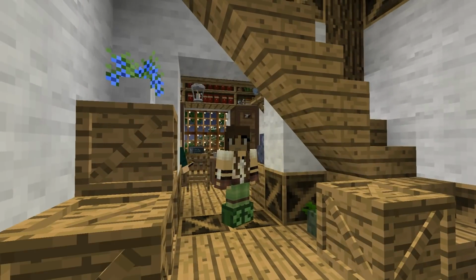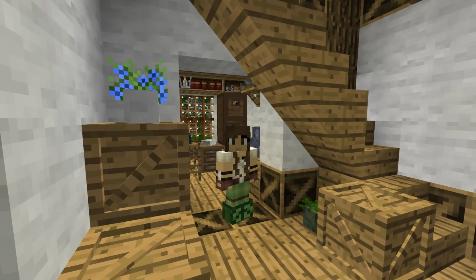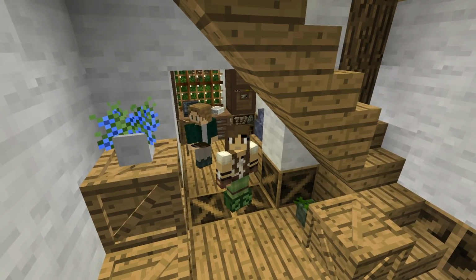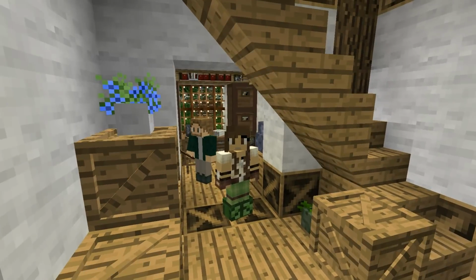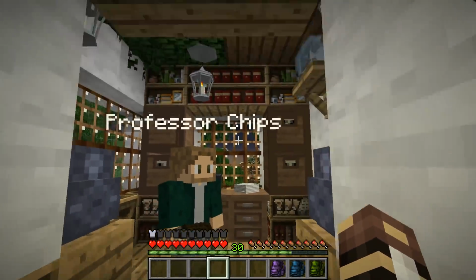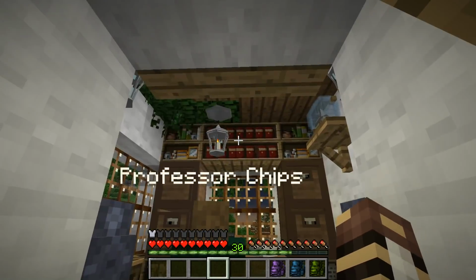In real life, we've actually had to add another library room by transforming another one of our rooms into a library just because we need so many bookshelves. It is amazing how many books you need in order to be an expert, a world expert in your field. So yeah, I would love to be able to expand the treehouse.